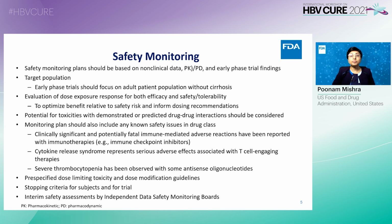For example, clinically significant immune-mediated adverse reactions have been reported with immunotherapies such as immune checkpoint inhibitors. Cytokine release syndrome represents serious adverse effects associated with T-cell engaging therapies. Severe thrombocytopenia has been observed with some antisense oligonucleotides. Any dose-limiting toxicities should be considered and adequately monitored. Dose modification guidelines should be clearly outlined in the protocol. Pre-specified stopping rules should be incorporated related to safety endpoints. Pre-specified interim safety assessments and ongoing review of data by independent data safety monitoring boards may help in making prompt decisions if new safety concern is identified.